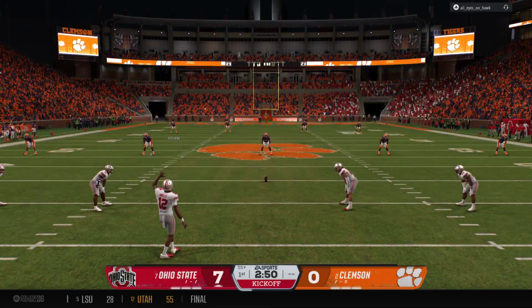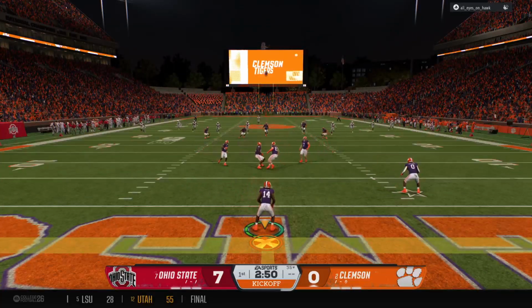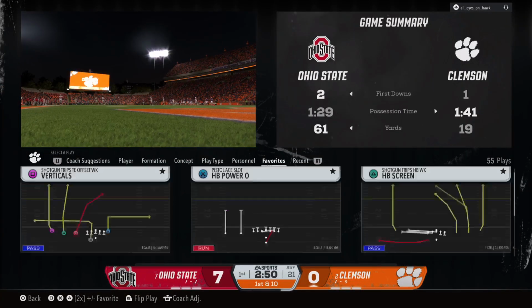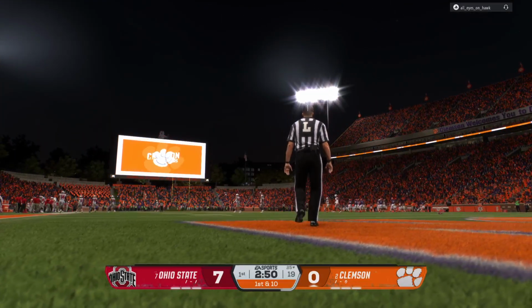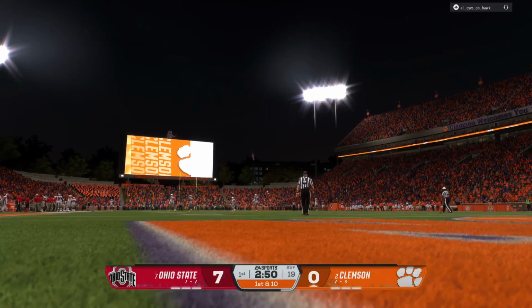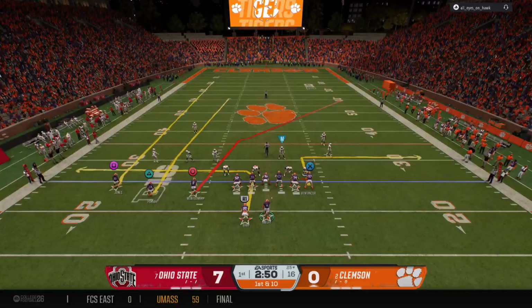So after putting up the touchdown, the kickoff team is out there to boot it away. And it comes out to the 25. No return attempted there. Okay, the Clemson offense heads back out onto the field.